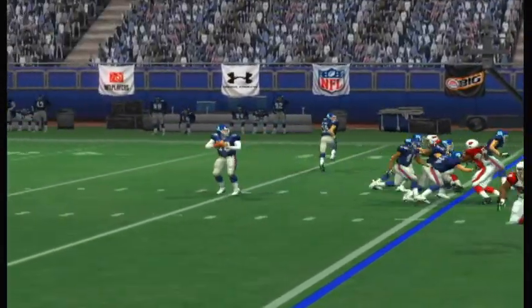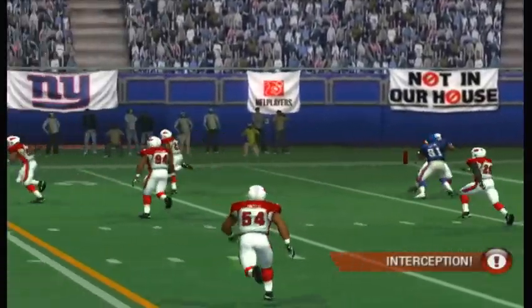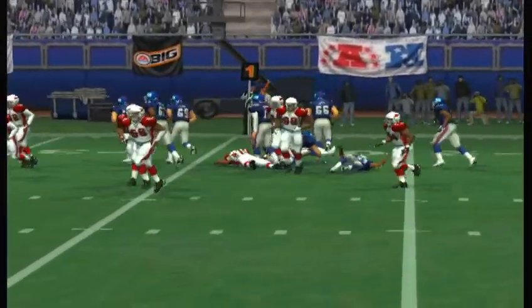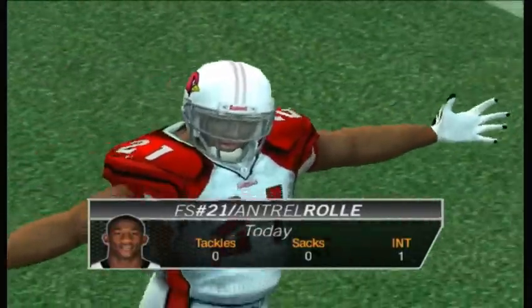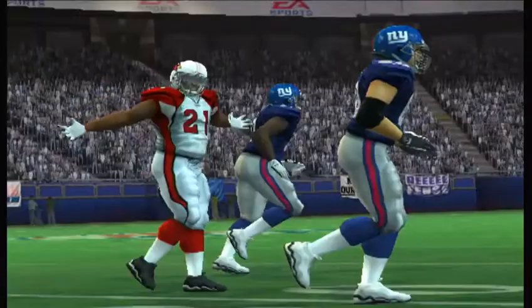Bradshaw, the deep man, setting up play action, gets the pass off. Antrell Roll has it. Manning throws that one right to the defense, John. Yeah, he thought he had his man, but the defender was able to make that one move to get position, and it was over.